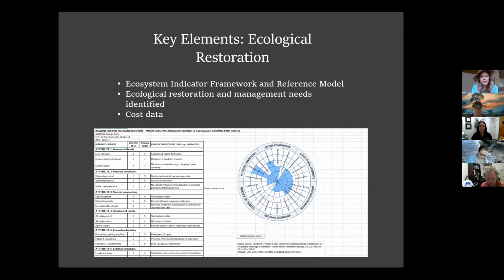We have our ecological restoration team that is led by George Gann from the Institute for Regional Conservation, and he has developed an indicator framework and a reference model. So that's kind of hard to explain, but basically a baseline of what Pine Rocklands are in their best condition, and what a recovery target is for those species, or for those different types of conditions in the ecosystem. And this is something that is very dynamic. So, you change one thing, you change another, you can get a different idea of where a specific spot is in the ecosystem, or the ecosystem itself, how it's doing with this recovery wheel and indicator framework. But they'll also be identifying those key ecological restoration and management needs and the costs to do that. So if you're going to remove invasive species or conduct a controlled burn, the different costs on a per acre basis of how that will look.